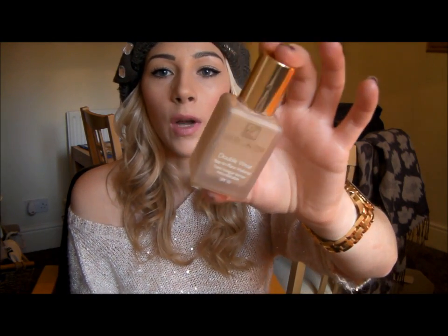But I think that the new brush that I purchased, which I'll show you in a minute, another one of my favourites, works really nicely with this, and I'm really happy with the finish that Double Wear has been giving me recently. I only need a very small amount of this because it is really heavy.